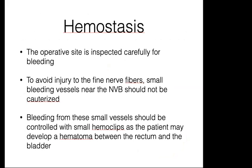So, after you have removed the specimen, you should inspect carefully the operative site for bleeding. To avoid injury to the fine nerve fibers, small bleeding vessels near the neurovascular bundle should not be cauterized. Bleeding from those vessels should be controlled with small hemoclips as the patient may develop a hematoma between the rectum and the bladder.